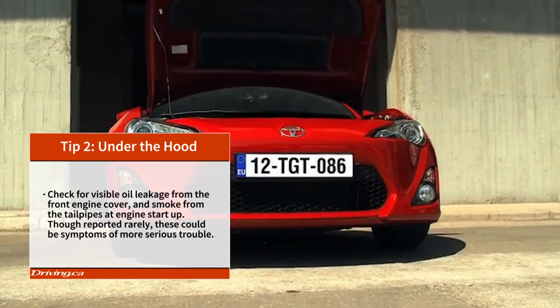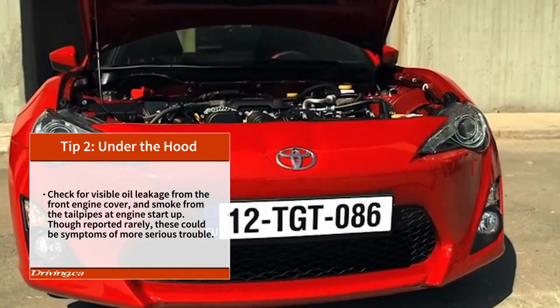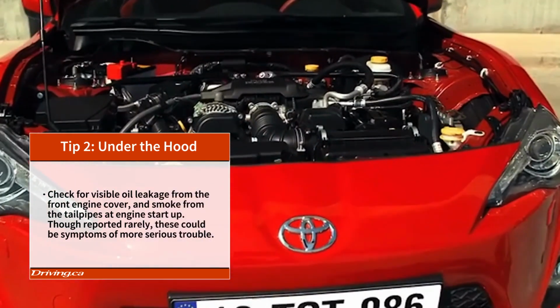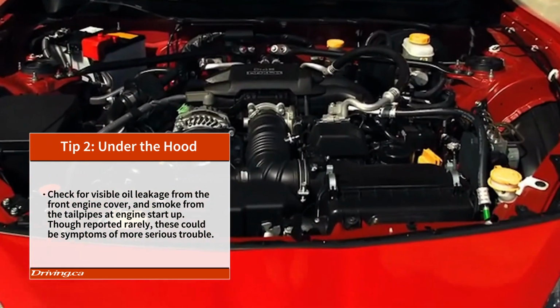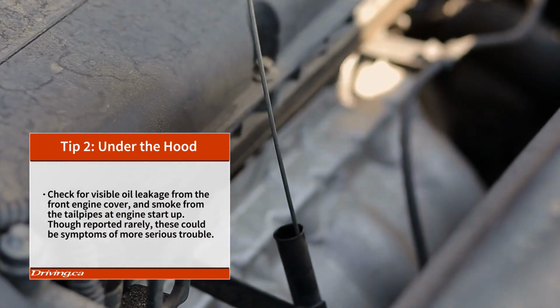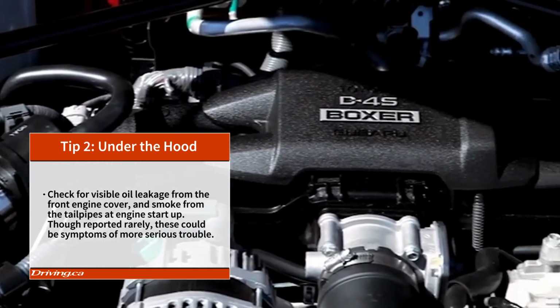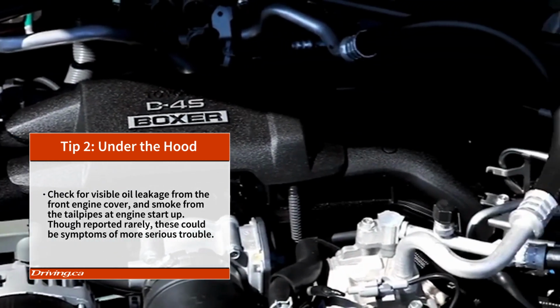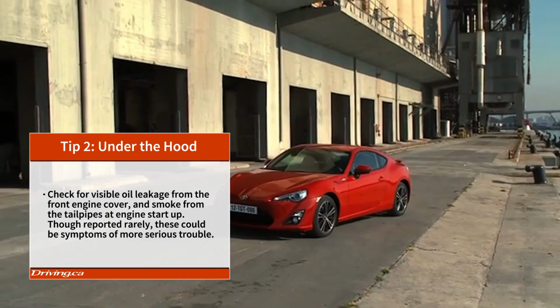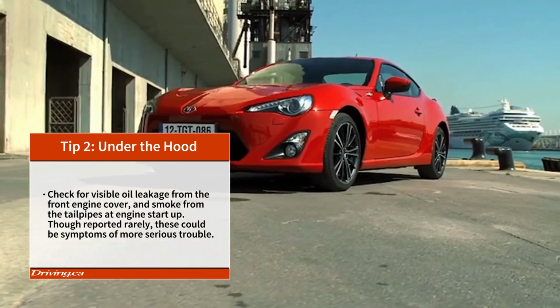Tip number 2, under the hood. When arriving for your test drive, insist on starting the engine from a dead cold state, confirming that the seller hasn't recently driven or pre-warmed it ahead of your arrival. Begin by checking the oil to confirm proper level and condition, then leaving the hood open. Start the cold engine and immediately look for signs of smoke from the tailpipes and a harsh tapping sound from the front or sides of the engine. Both could be signs of rare but serious trouble that requires further investigation.